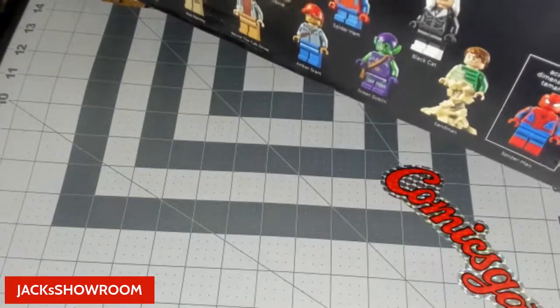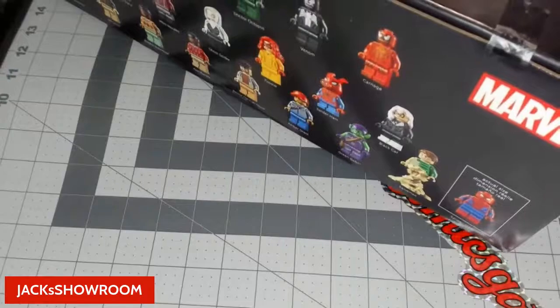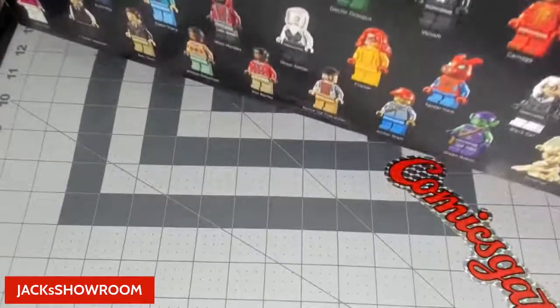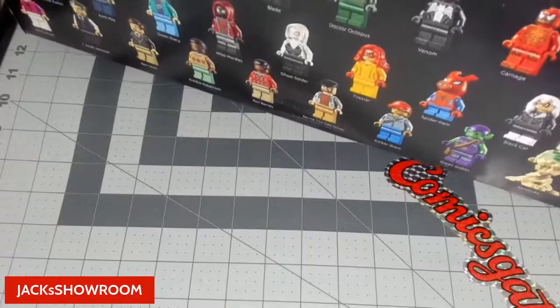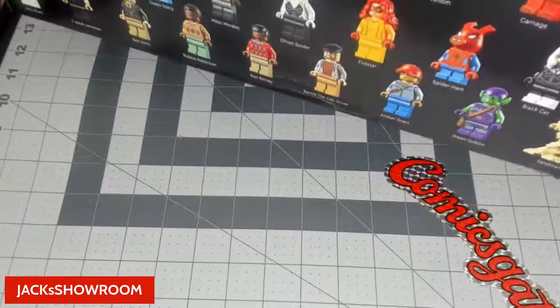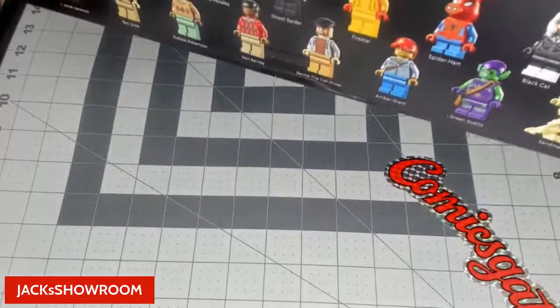So we got Spider-Man, Sandman, Black Cat, Green Goblin, Carnage, Venom. Oh, we'll go this way. It's reversed for me. Construction worker, dude. No, Amber Grant. Spider-Ham. No way. I get Spider-Ham? You got Spider-Ham, man. Dr. Octopus. You got his amazing friends. Yep. Firestar. Bernie the cab driver.